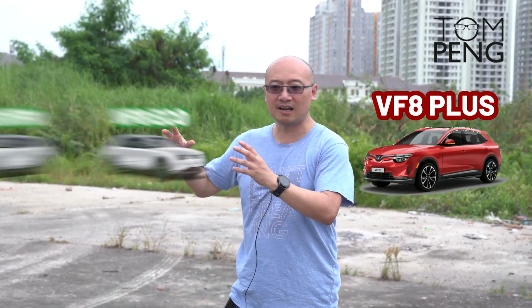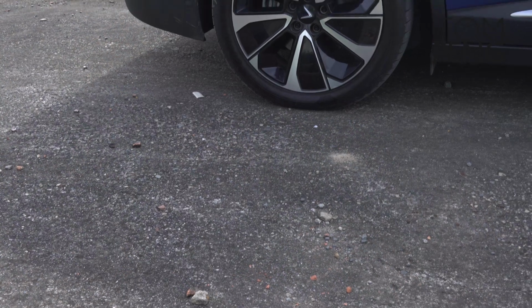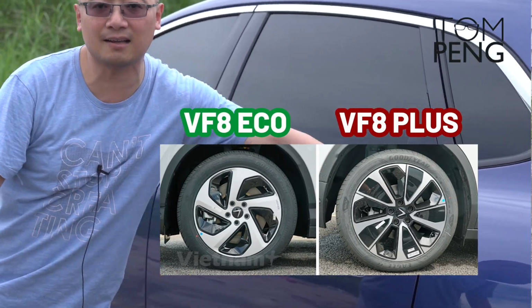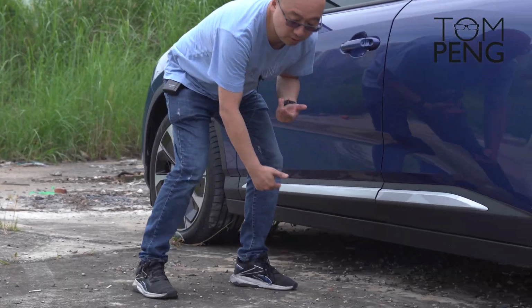And this is a VF8 Plus model. How do you differentiate between the VF8 Plus and the VF8 Eco? Let me show you. You look at the wheels, all right? So the VF8 Plus has, I believe, a bigger rim and also a different shape of rims. You can differentiate the two by looking at the rims. So it is a 4-door SUV, and it has a higher road clearance, which is really important in Vietnam because in Ho Chi Minh City, there's a lot of flooding sometimes during the raining season. So we gotta have some road clearance in order to go through all the challenging driving conditions.